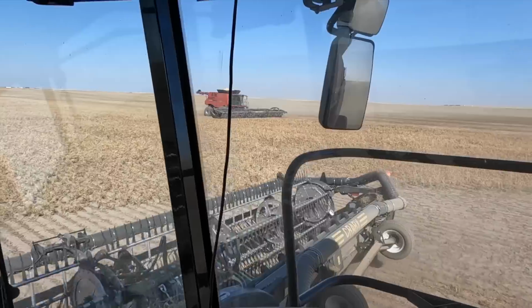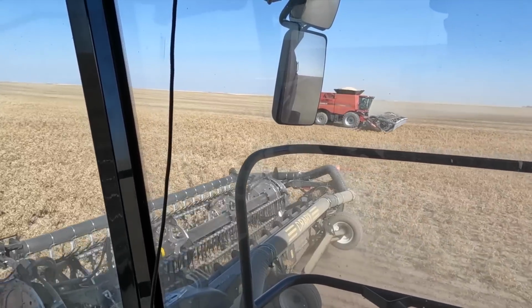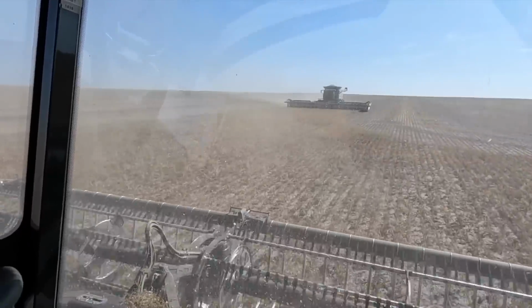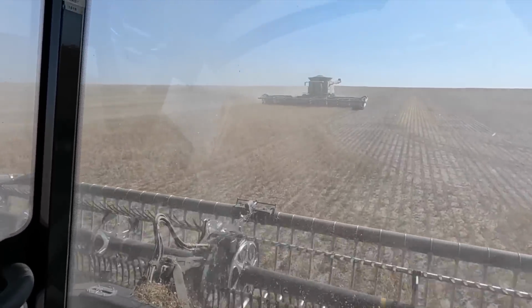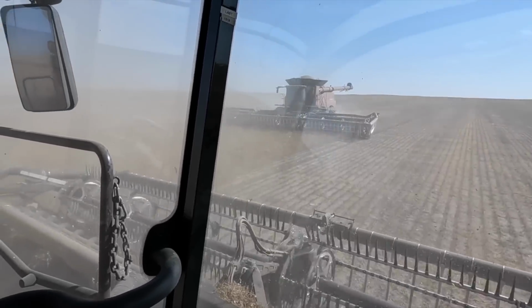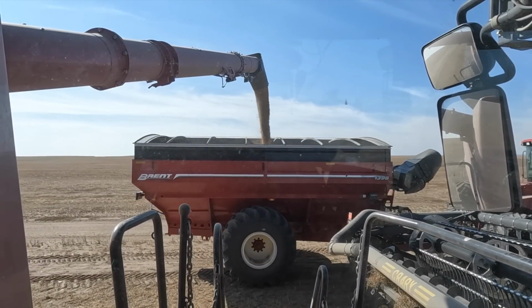So we'll be done with both combines today. One combine's gonna go cut some oats yet, some sloughs we seeded that were drowned out from the early heavy rains right after seeding. So do that again with one machine. The other machine can be cleaned up and get ready to be put away until we work on it again this winter and get them rebuilt for next harvest. That's the last of the chickpeas.